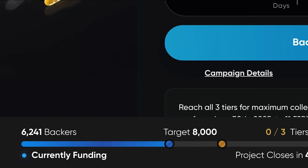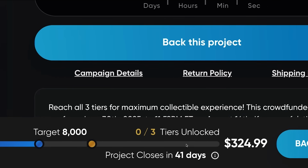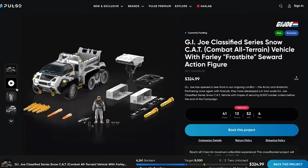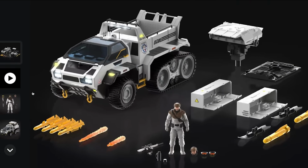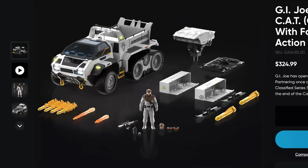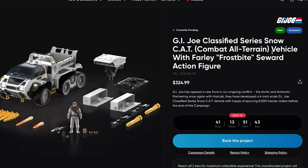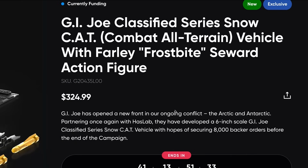This looks like it's going to fund, but we still have 3 additional tiers to unlock, and at $324.99, the question has to be asked. Is the SnowCat everything Joe fans have been waiting for, or is this something that should have been a Haslab or should have gone direct to retail stores? Well, let's take a look and break this down and see exactly what you'll be getting when you back the GI Joe Classified Series SnowCat with Farley Frostbite Stewart.